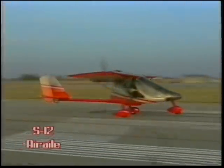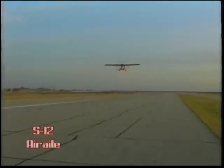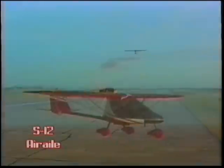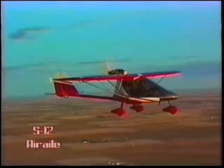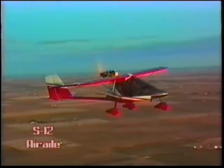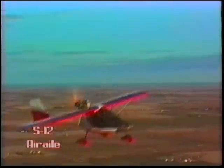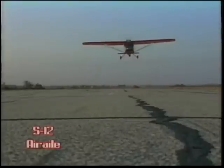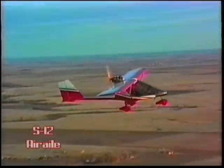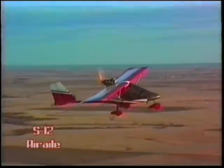Like many RANS crafts, the S-12 can be built in the confines of an average garage using normal shop tools and skills. First-time and experienced kit builders are attracted to the Airaile because of the ease of construction and quality. The result is a professional finish with performance to match. Since its introduction, hundreds of S-12 Airailes have been produced. By the end of '92, a fleet of at least 250 S-12s had taken to the skies, accumulating at least 5,000 hours of fleet flight time.